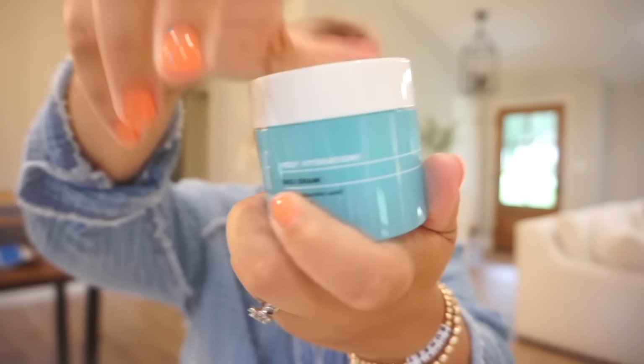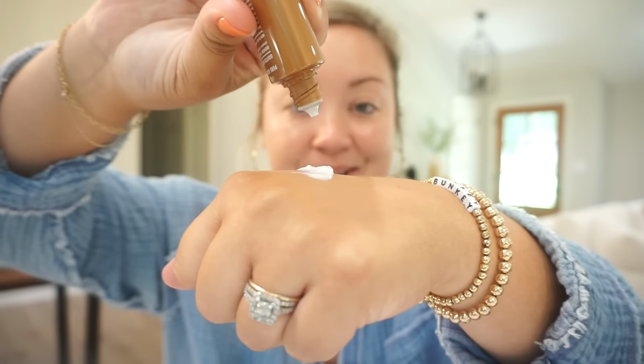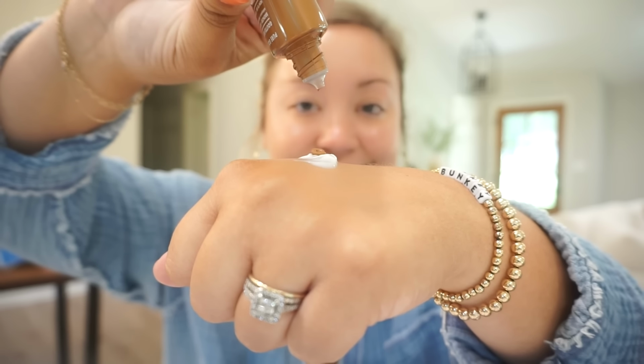And actually, I needed a moisturizer because the e.l.f. bronzing drops, you're supposed to put a couple of drops of this into your moisturizer and then put it on your face underneath your makeup, and it just gives this beautiful glow and a little bit of color to your skin. So I just have some on the back of my hand, and then I'm gonna put 1, 2 little drops of my bronzing drops, and then mix this all together.